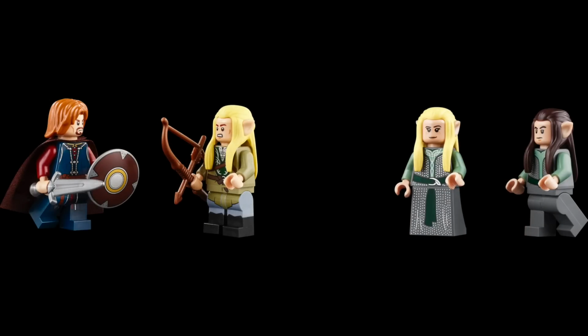I like that they also included 2 just like random elves. I'm sure these actually correspond to on-screen designs, but it's cool that they just included extra elves to populate the scene because that makes sense.